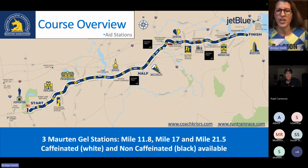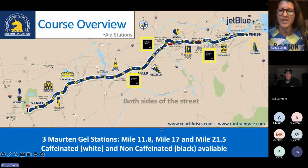There are 3 Maurten gel stations located on the course, starting at mile 11.8, mile 17, and then mile 21.5. They do have both versions of the gel. There's the caffeinated that comes in a white package, and then there's the non-caffeinated that comes in the black package. Again, there'll be tons of volunteers handing these out on both sides of the street. So if that's something you want, and you're not carrying your own, you will certainly have enough access to that.